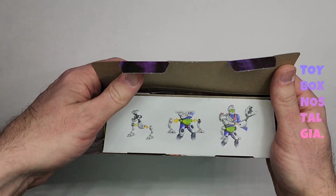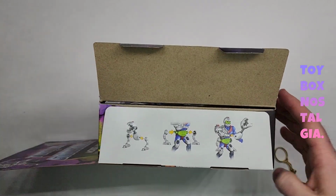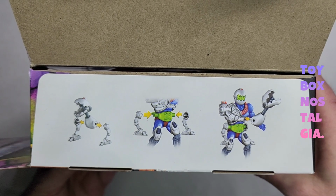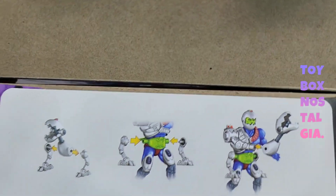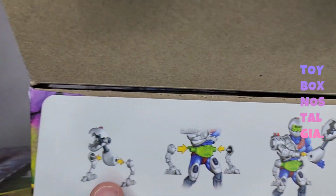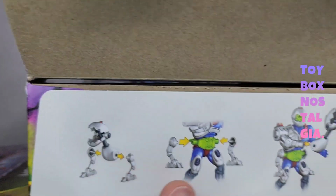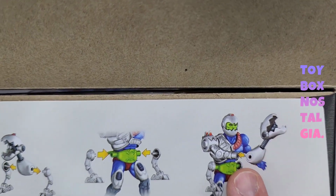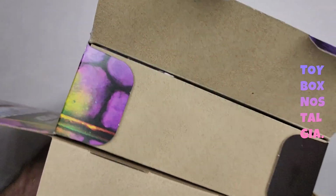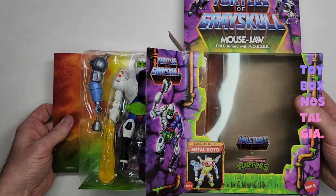So look at this. You open up the first flap here, and on the inside flap we have some instructions on how to assemble Mouse-Jaw. Look at how the legs go on the pegs like that. So cool. And then how to build the Mouser. I'm guessing there's articulation on this. I can't wait to see it. And how to apply the Mouser to Trapjaw's mechanical arms. So cool.